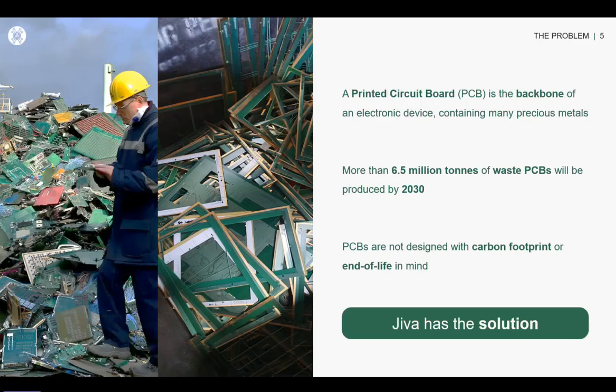So this is not just PCBs at end of life, but it also includes a waste stream, which Martin referenced in terms of the way that PCBs are panelized. So there's a huge amount of waste just from the frames of PCB manufacturing. So this e-waste crisis is accelerating, and we're expected to exceed 82 million tons by 2030.